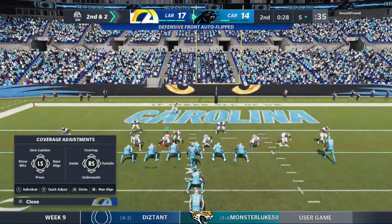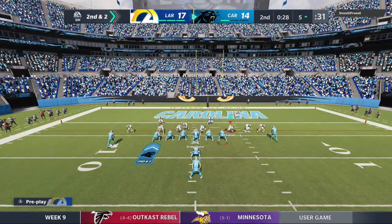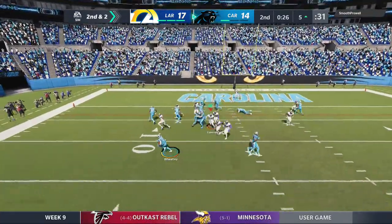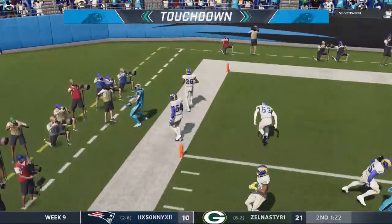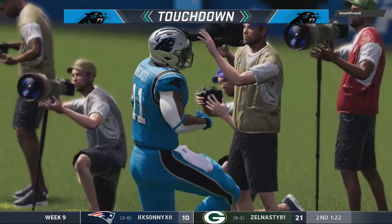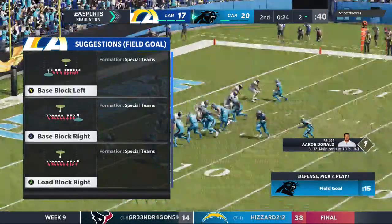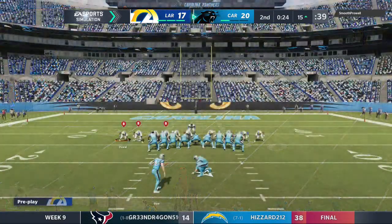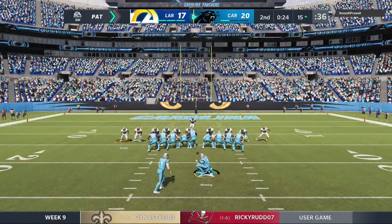From the 5, here's 2nd and 2. They'll try the left side. Wheatley. And he is in. Touchdown, Carolina. A great effort there. On his way to a monster game. 3 first-half touchdowns. And the Panthers have taken the lead.